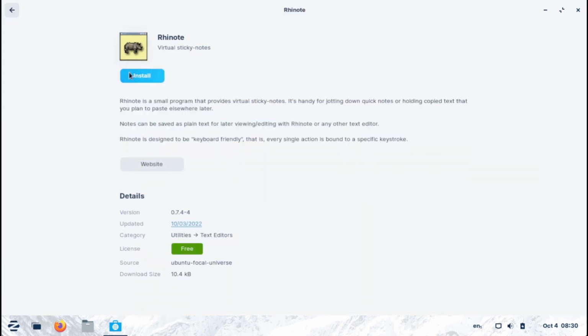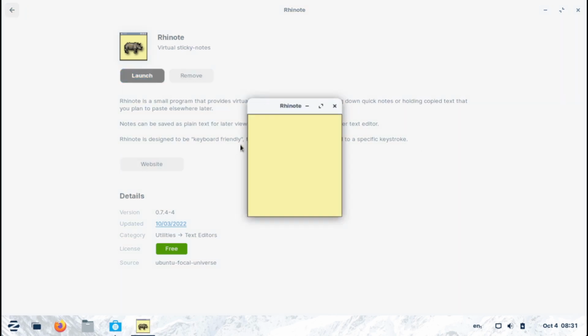So you will immediately see an install button. And this is completely open source and free to use. And you will see the download size and the license is completely free. So if you just press install, as you can see, the software has been installed. I can launch it and the software is now working.